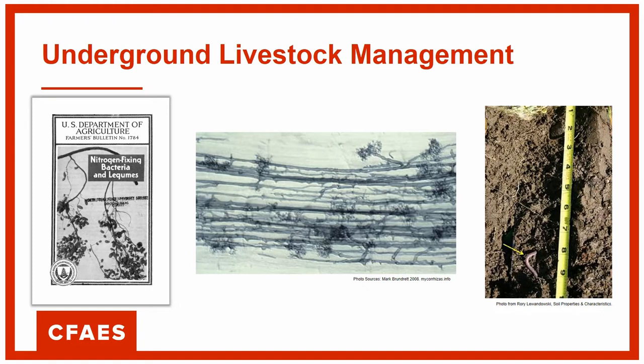As I mentioned before, with the arbuscular mycorrhizae, they're important for nutrient exchange. Here you see, in this middle photo, these fluffy-like structures. Those are called arbuscules, and that is where phosphorus exchange is readily occurring, as well as other nutrients. We also have our friends, the earthworms, that are burrowing through the soil and also contribute to soil structure through the development of micropores.